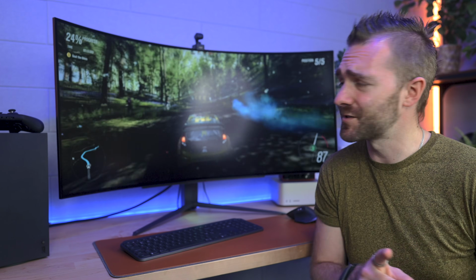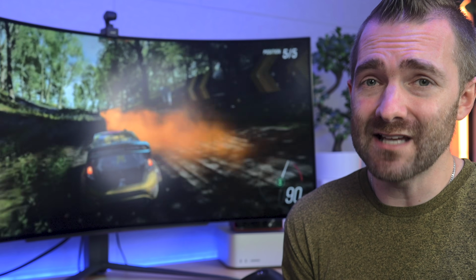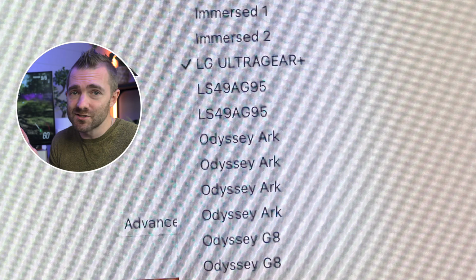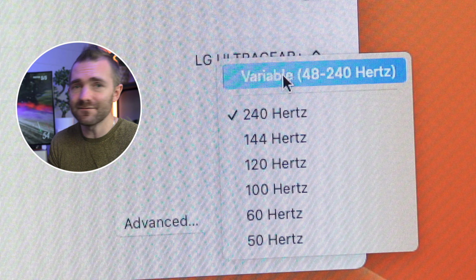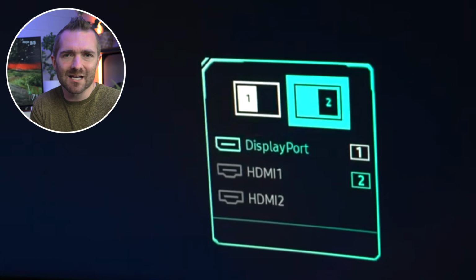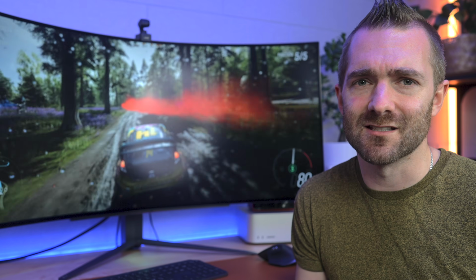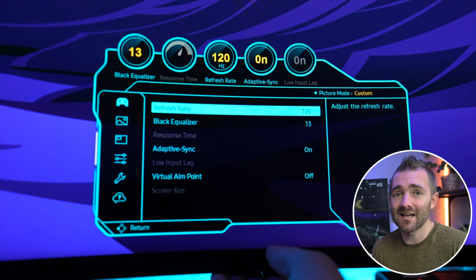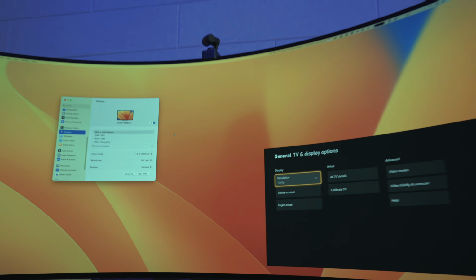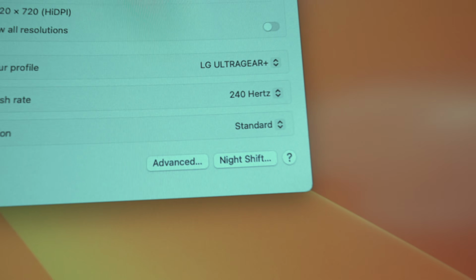And it's also the first, and I mean the first screen ever that I've connected my Mac to via DisplayPort, and it's giving me the full 240Hz refresh rate, and it even supports variable refresh rate on the Mac as well. Now, I found again on the Samsung screens I reviewed, I've had to mess around with cables and adapters and going into the screen settings, and even after all of that, I've only been able to get 120Hz out of their 240Hz screens. So yeah, I just love that this thing is just plug and play and it just works.